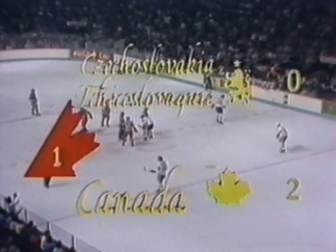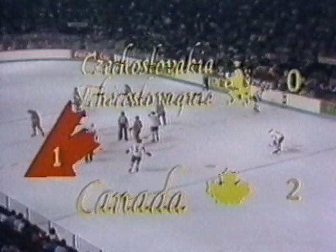Phil Esposito, shot, more! Esposito! And it's 2-0 for Canada. It appears as if Coach Starshey has decided to make a goaltending change, and Vladimir Zarilla will be coming in. Here is Esposito using the defenseman as a screen, shooting along the ice to the stick-hand corner. Difficult shot.